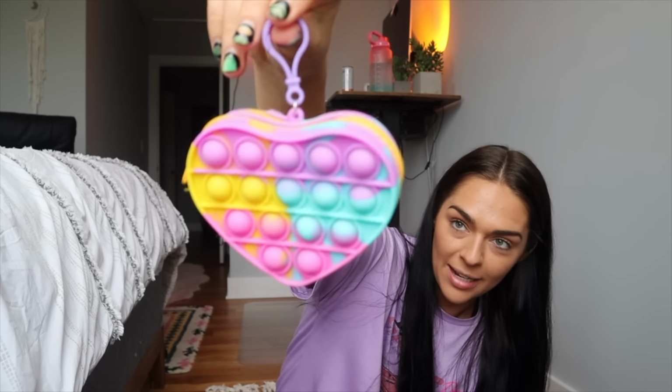You guys, next up, we have this poppin' heart pouch with a clip, and it stores small items. Yeah, it does, girl. It does not store big items, it stores small items. If you couldn't tell based on the small packaging, obviously it definitely stores small items. Oh my goodness gracious, this is so cute. This is adorable. Look at this. Oh my gosh, it is so stunning, girl. This is gorgeous.